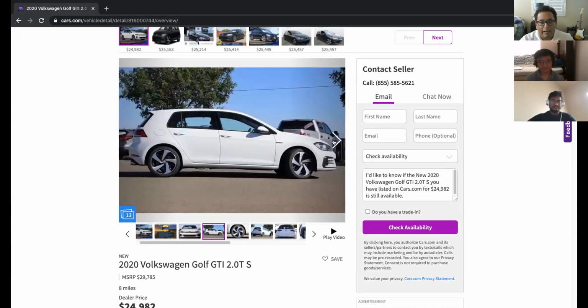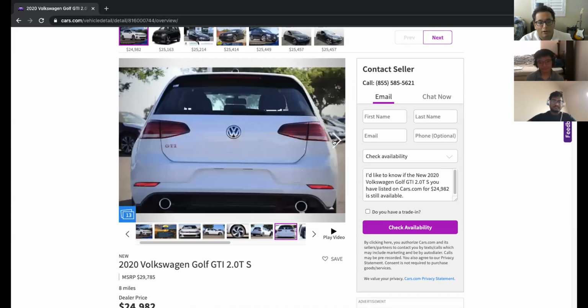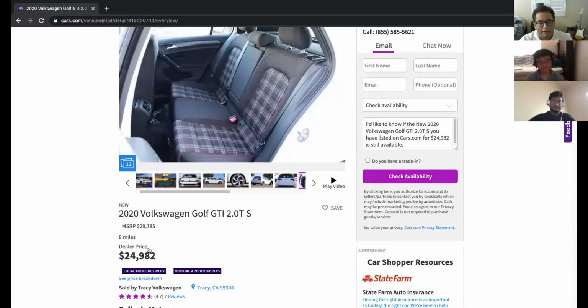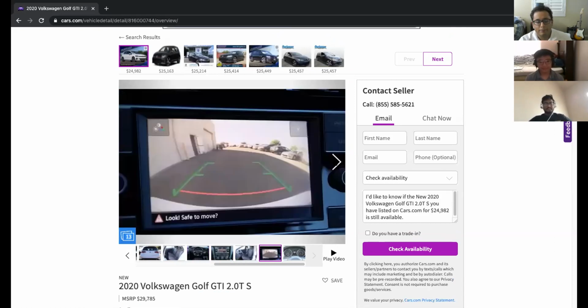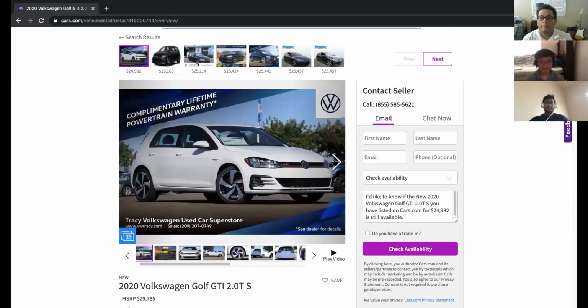And for the price, this is me doing a quick cars search right here. It comes in at about $25,000, which honestly, you can't really beat for the price. You're getting a great car with obviously a proud history. Yeah, I can't fault you on this pick.